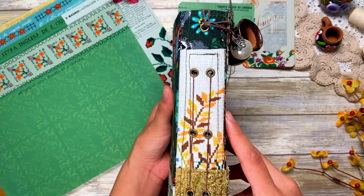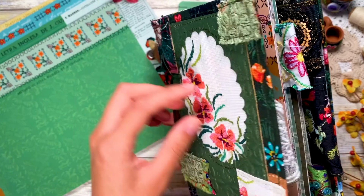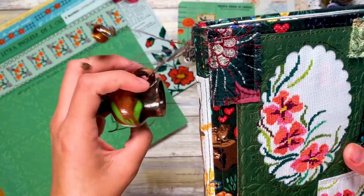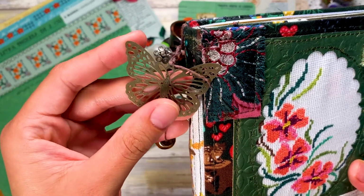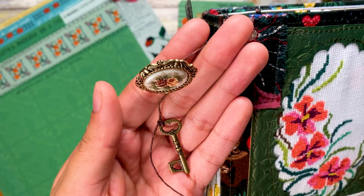It goes so well with the name of the journal, Paisaje, which translates to landscape. And I love the vintage linen that I chose for this journal and all of the little fabric patches. And of course, its own little tacita de barro with its hand-painted green flower, this cute little butterfly, the ornament, and all the little beads and dangling treasures.